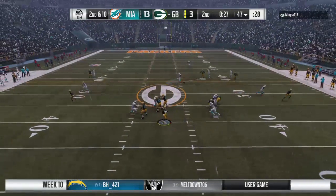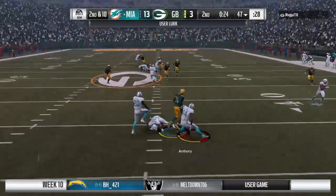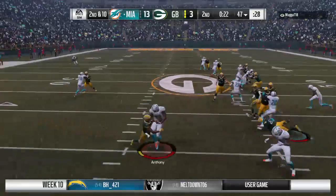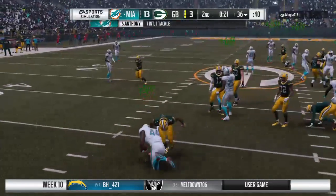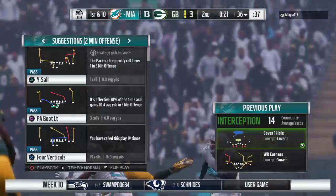Here's Rodgers throwing again. Into double coverage, and it's intercepted. The linebacker, Stephon Anthony, with a pick. And they take possession of the football and have it at the 36-yard line.